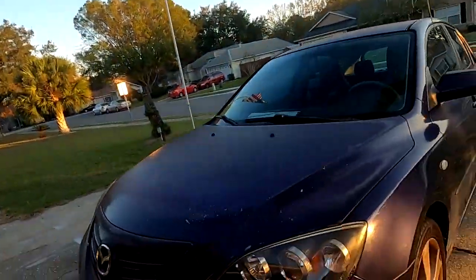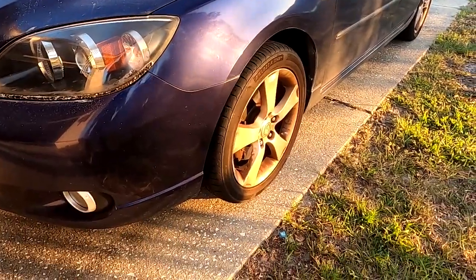I did patch the tire, and that was a couple days ago. You've probably already seen that video. It's been like 4 days driving on it. I checked the air pressure in it yesterday. Haven't lost a pound. Nothing. So that is sealed up. That is done, so I don't have to worry about that.